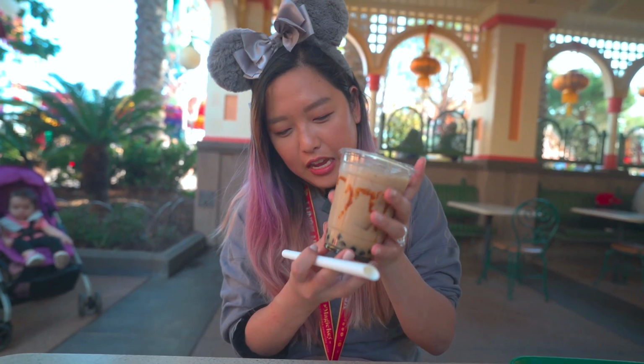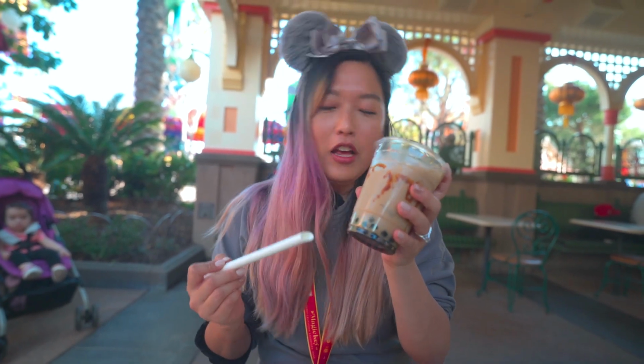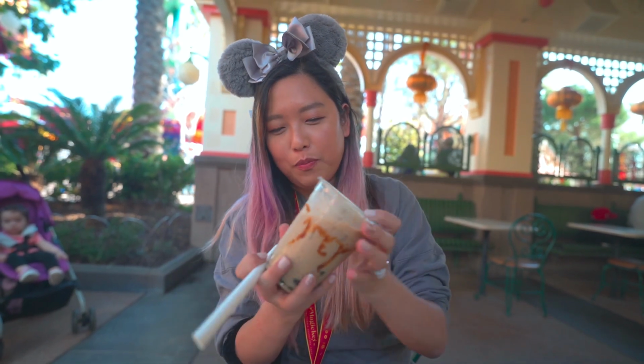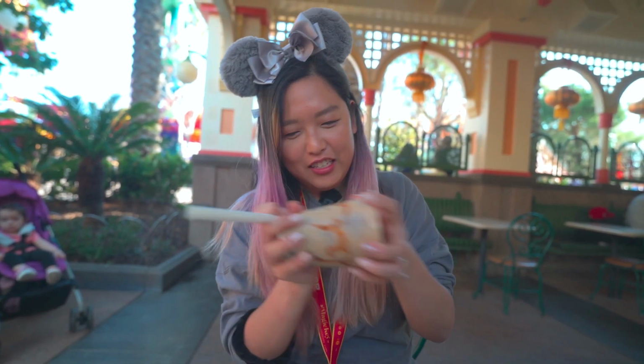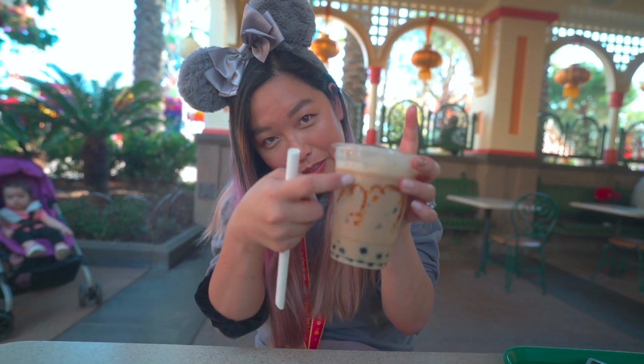Brown sugar milk tea with real pearls, not popping boba. So of course I love boba, so I had to try it and give you an honest breakdown. I'm gonna shake it. See, you can see the tiger stripes all along.